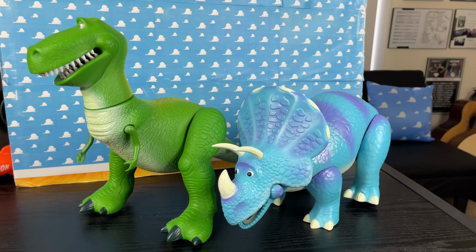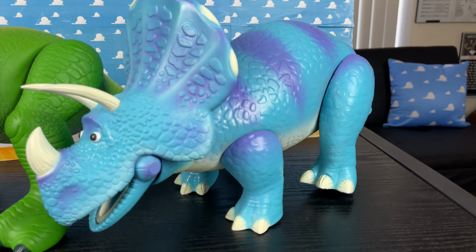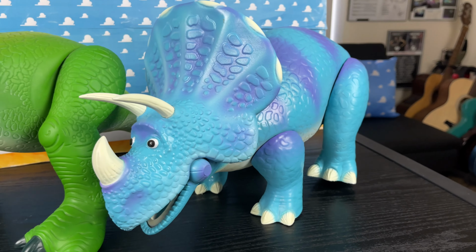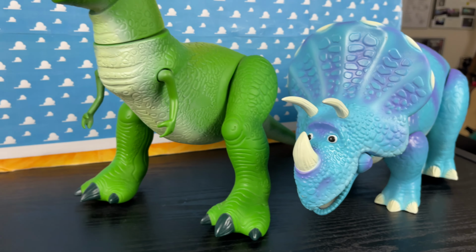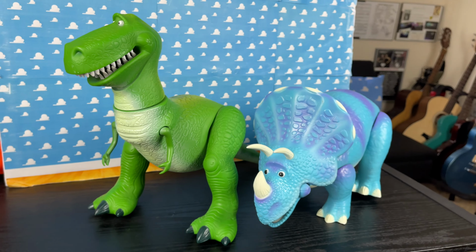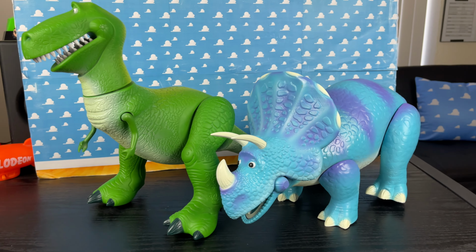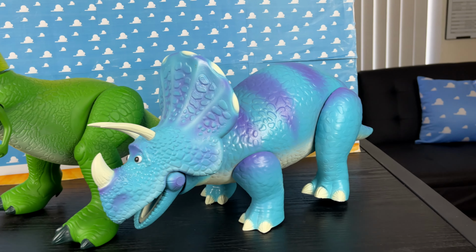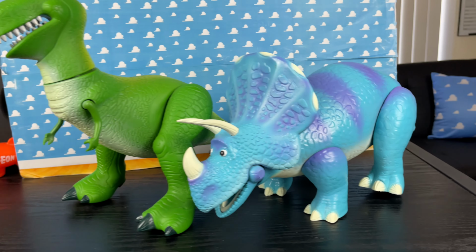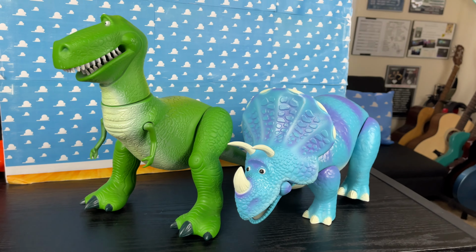And of course, for fun, I had to bring out Trixie. Trixie is custom made by my friend in Canada, Steven from Toy Story QC. He made a movie accurate size Trixie, and it scales perfectly with this Rex. And I really love that these characters not only exist in an animated movie, they've now jumped out into real life to join my actual Toy Story collection. So it's one of my favorite things to have, and that's why I put them together in my display case.